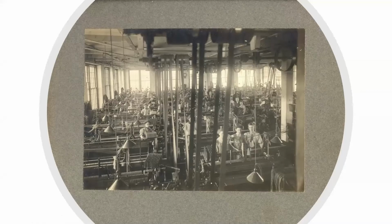Look at these gals, all dressed in heavy garments. And I'm sure that was a hot, unair-conditioned building because they didn't have it back then. And I'm sure it was also dangerous at times. But you can look out those windows and still realize that that building still stands. It just has different uses now.